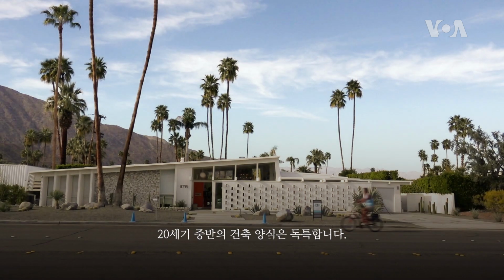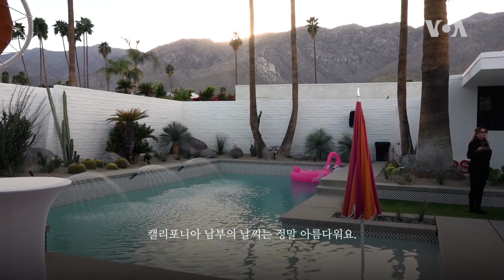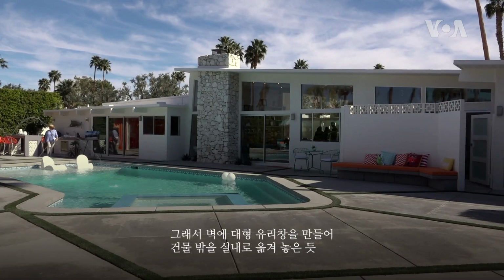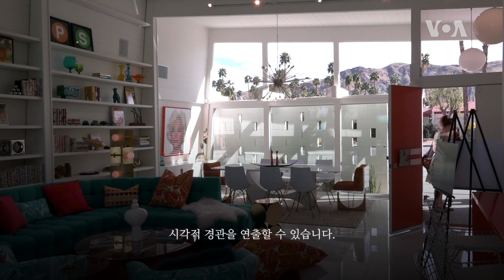The architecture of the mid-century modern period is really unique because it was some of the first affordable building materials that came on the market after World War II. Houses were built with concrete, steel, and glass, which were materials different from the wood and clapboard siding of traditional architecture. In Southern California, we have a beautiful climate, wonderful sunny days, and it allowed us to build large glass windows and walls and bring the outside into the building with the beautiful visual vistas of the landscape.